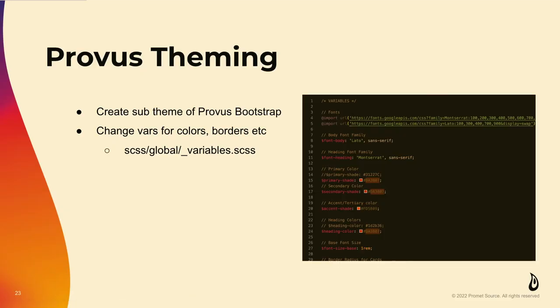So the next one is just theming. I think Demi touched on this. The thing we recommend, and this speaks to what we were just talking about, is to create a sub-theme off of the Provus Bootstrap theme that's in there. The reason for that is I don't think we have any custom code in there at the moment. But if at some point there's custom code in the theme, and we introduce a security issue, we want to be able to roll out and push a patch to that without affecting anything anyone's doing. So just typical best practices, really.